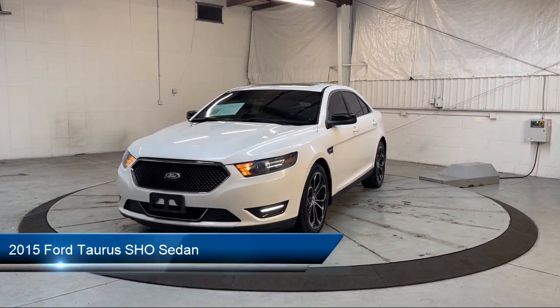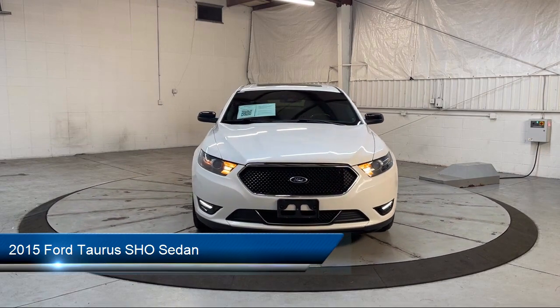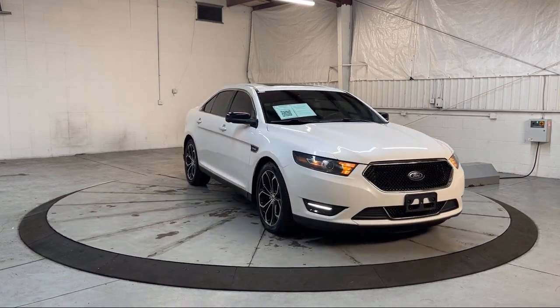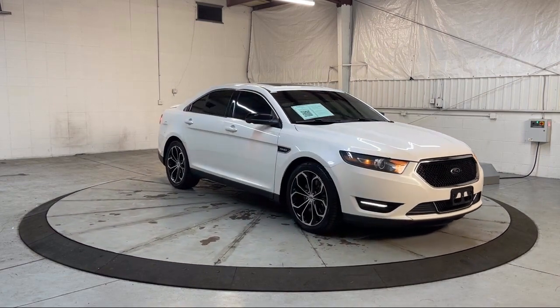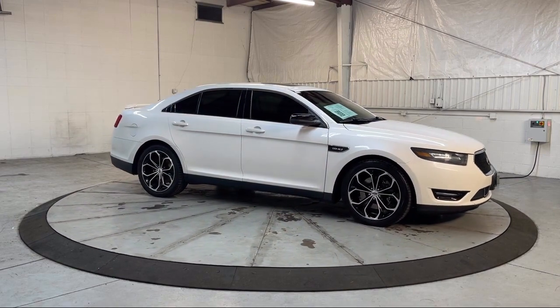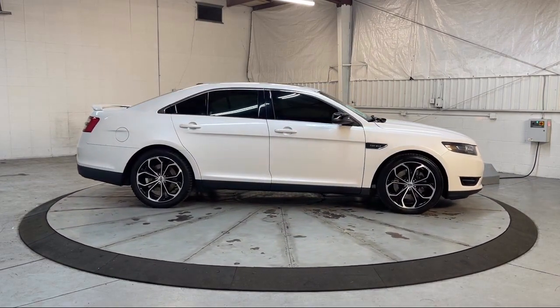It comes equipped with parking sensors, ventilated front seats, heated front seats, rear view camera, Sync communication system, keyless entry, HomeLink, Sirius XM satellite radio, electronic stability control, outside temperature display, and much more.